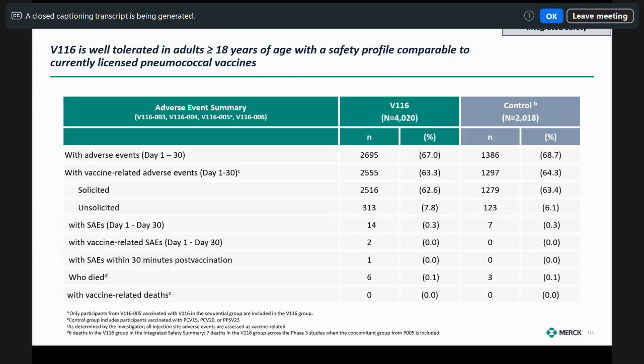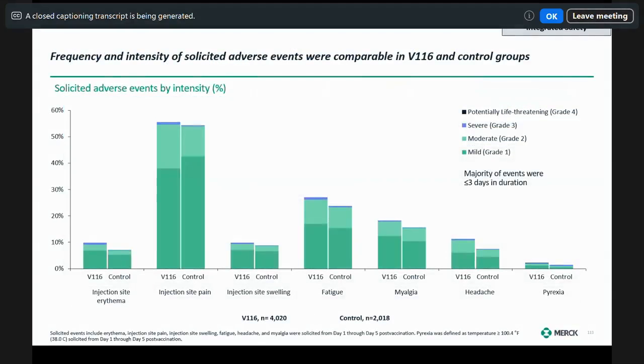Frequencies of AEs were comparable across the categories of adverse events, vaccine-related adverse events, and SAEs. There were 2 vaccine-related SAEs across the 4 studies. No deaths were assessed to be vaccine-related. Next slide, please. The frequencies of solicited adverse events were comparable in the V116 and comparator groups. The majority of solicited events were mild or moderate in intensity and less than or equal to 3 days in duration.